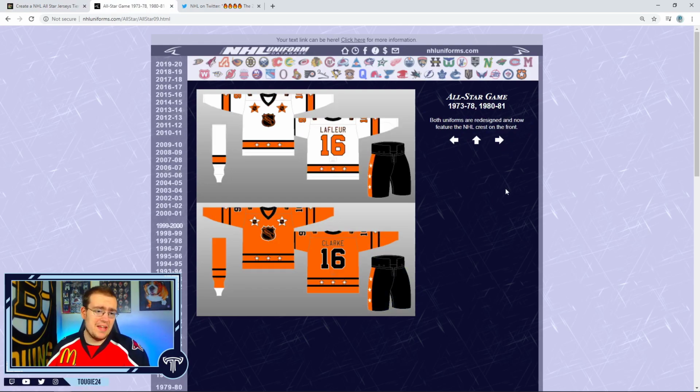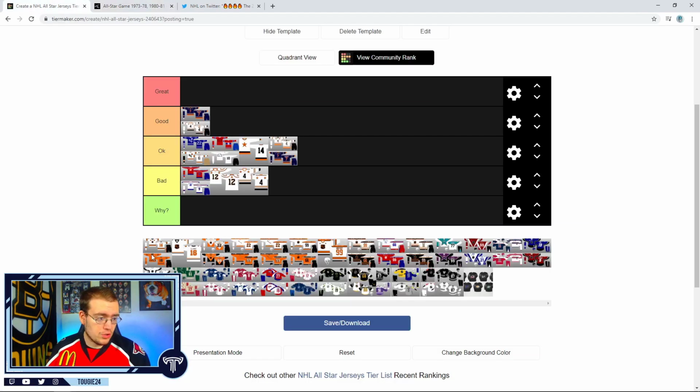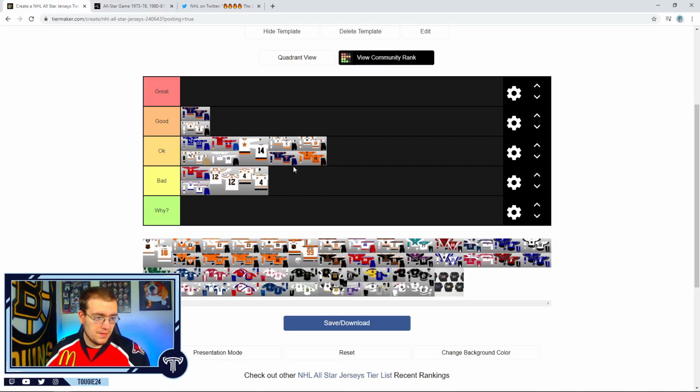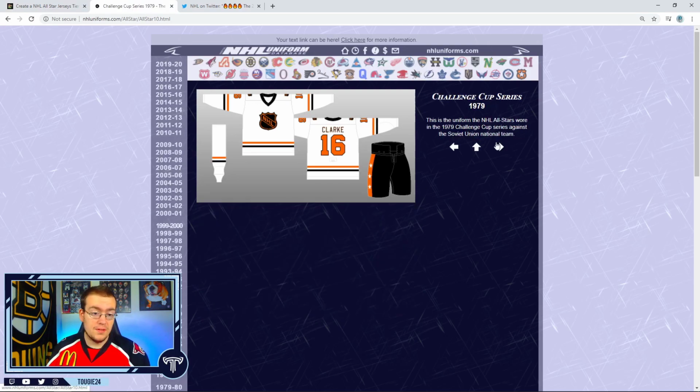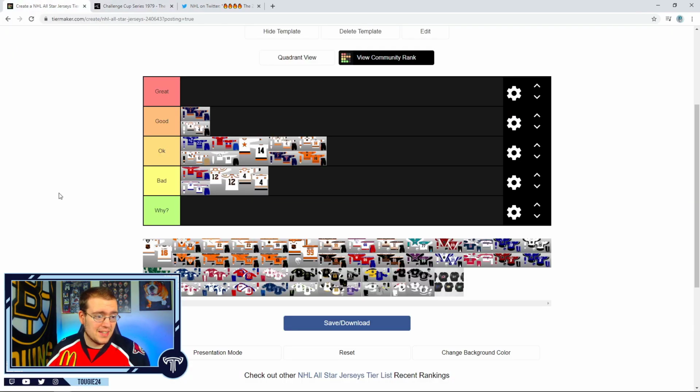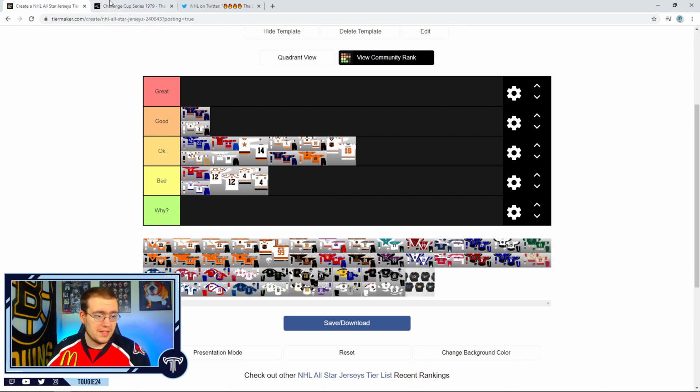And then we got 73 to 78, and then 80 to 81. And again, don't know why you need 3 NHL logos there. If you just took away the branding, these would be tremendous. But instead, they go into the okay, because I'm that petty. But they're nice. They are nice. Then you had the 1979 Challenge Cup. Pretty simplistic. Again, pretty simplistic. That'll go into the okay section.